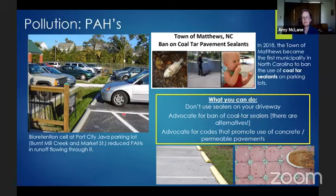The town of Matthews in North Carolina has actually banned these products, and they're the first one, and as far as I know, the only municipality so far in North Carolina to do that. So things we can do is not use sealers on our own driveways, advocate for bans, and advocate also for codes that promote the use of concrete and permeable pavements. Permeable, pervious pavements are up and coming technology that help reduce the amount of runoff that goes into creeks and streams by allowing it to percolate through the pavement into the underlying soils. So we're seeing a lot of advances in those and hope to see those used more. They tend to be more expensive than conventional pavements, but there are things that the state and the city can do and are doing to incentivize their use. So we'd like to see a lot more pervious pavements.